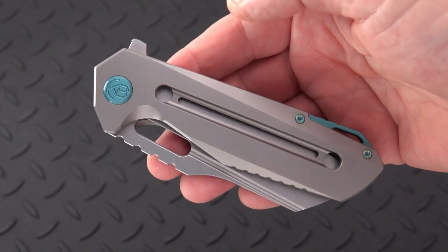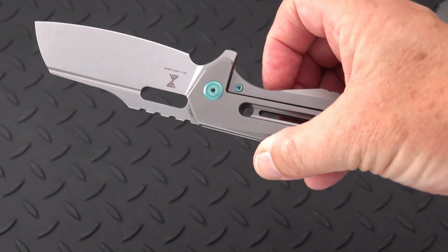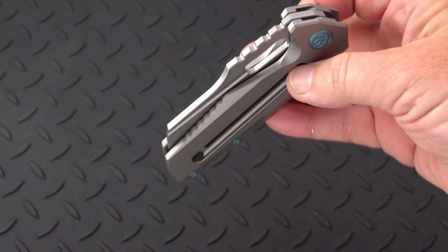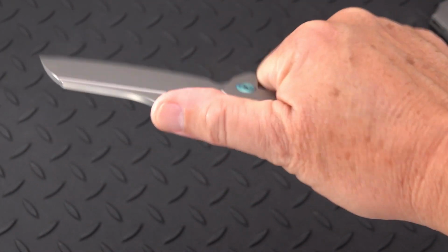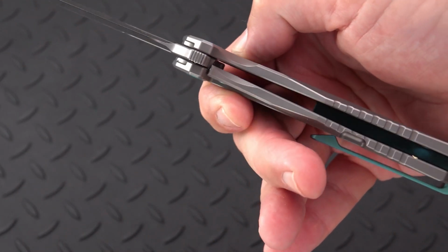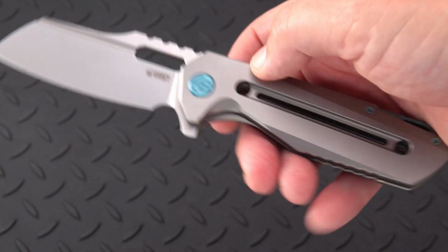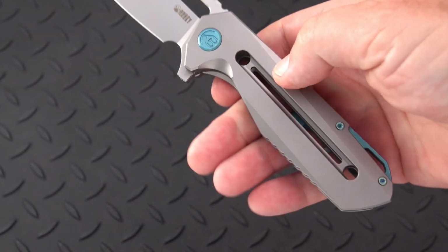A more recent acquisition, the Kubi Atlas, designed by Jelly Jerry. Just a beautiful melding of materials and design and function. Again, in a larger knife. So you're seeing a theme here. All larger knives. Yep, that's sort of my trend. Beautiful sculpted titanium. Great design. Nice accents with that light blue. Titanium all the way around.